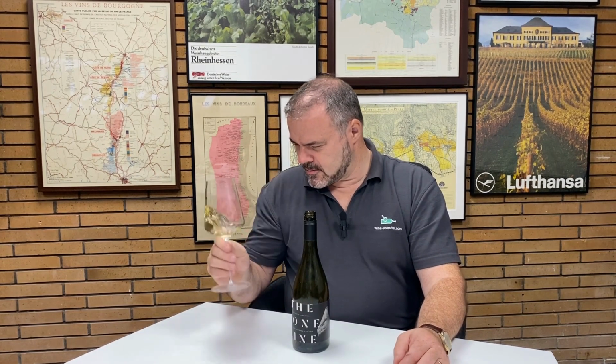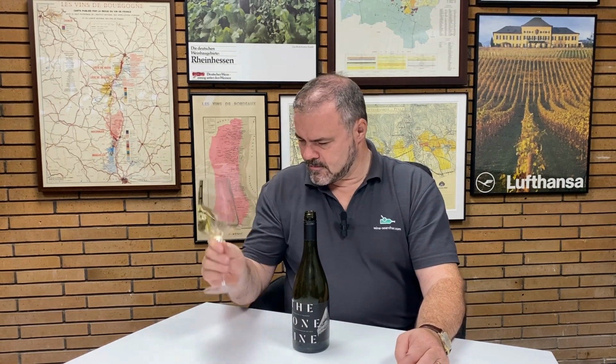They're quite intense. And then there is a sort of slight savoury note on the mid palate there. And then it opens up to give those sort of mango notes again, almost mango, peach skin, that sort of ripe tropical note. So let's have a taste.